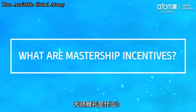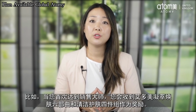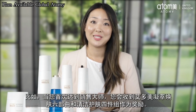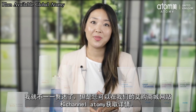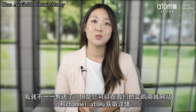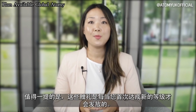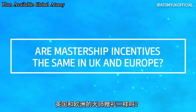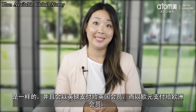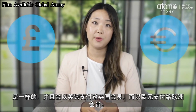What are Mastership incentives? When reaching each Mastership level, you'll receive different incentives. For example, when you first reach Sales Master, you'll get the absolute skincare set and an evening care set as a prize. I won't go through each one now, but these are detailed on our shopping mall website and on channel Atomy. It's worth mentioning, these are one-off incentives for the first time you hit a new Mastership level. Are Mastership incentives the same in UK and Europe? Yes, it is. And they are all paid in pounds for the UK members and euros for the Europe members.